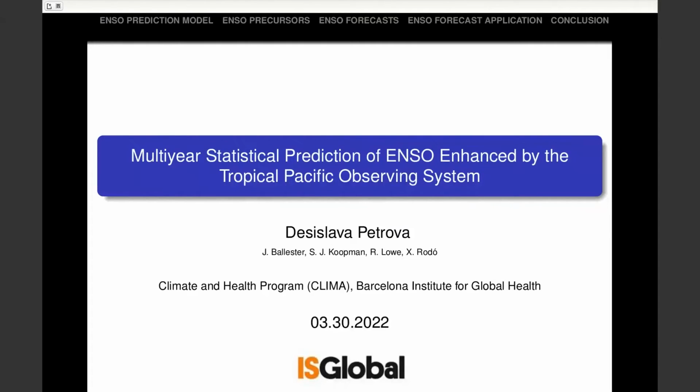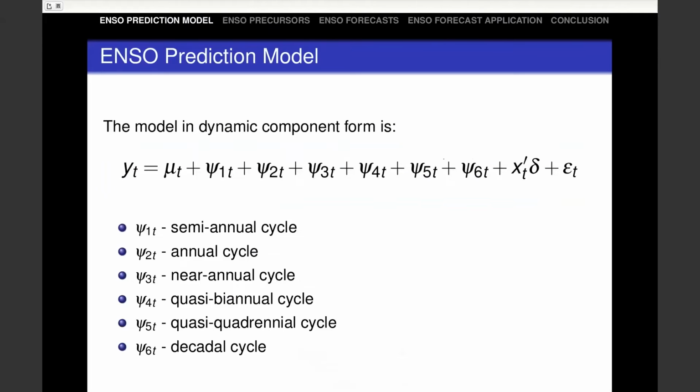And today I'm going to talk about a statistical model that was designed to predict ENSO events, especially 1 year in advance and beyond. So the model is based on structural time series modeling, and it's formulated in terms of unobserved components, such as trend, seasonal, time-varying cyclical components, and it can easily be extended with regression effects so that predictor variables can be included. This type of modeling is very effective when complex features are present in the time series, such as mixed frequencies or multiple modes of variability, or also nonlinear processes.